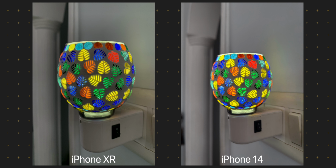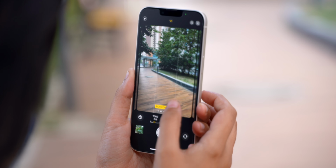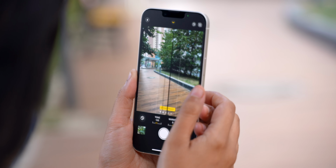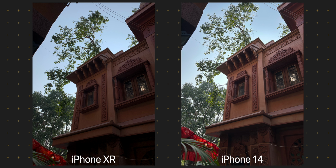These are not just filters that are applied on top of your images like on the iPhone XR and other phones, but these photographic styles are baked deep in your shot. You can set and choose a specific style and have it applied to all of the images that you take.